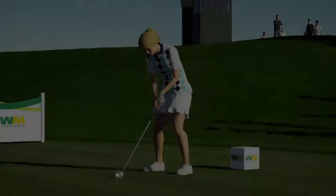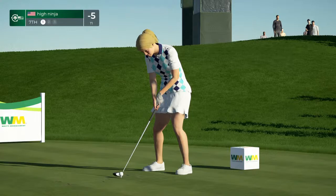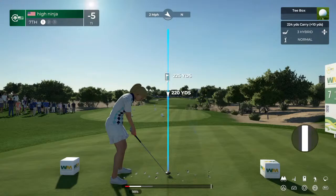The 7th here at Scottsdale is a par 3, measuring 215 yards from the back tees. A straightaway hole, but bunkers left and right of this green ensure that a nice straight shot is required.